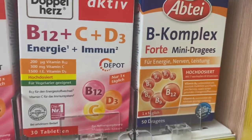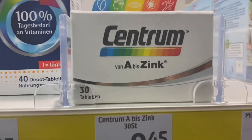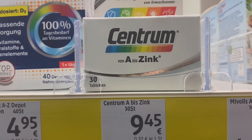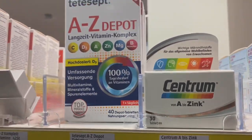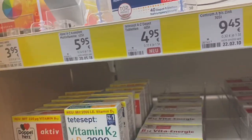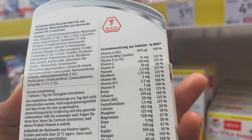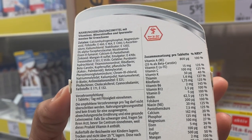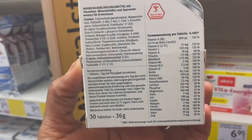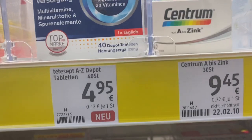Got this particular one here. So yeah, this is what I'm looking for, guys. This one here is the best. Centrum from a basic. So let's see what it contains. Oh my god. You see the content, guys. The content is actually much. So I will be having this, close to 10 euro.